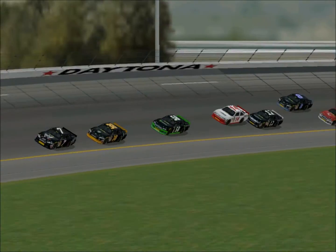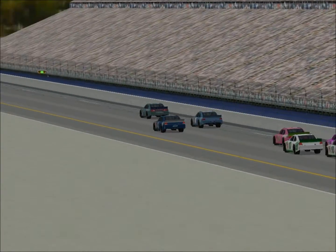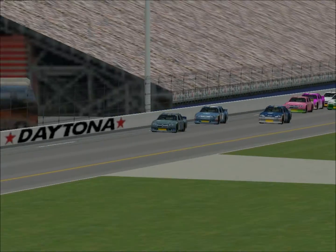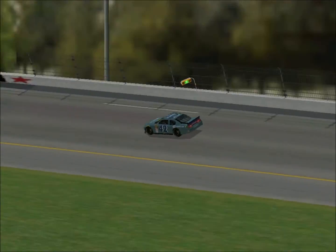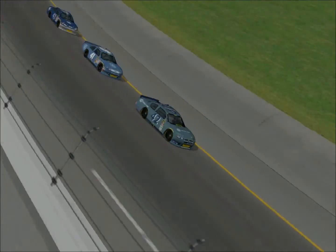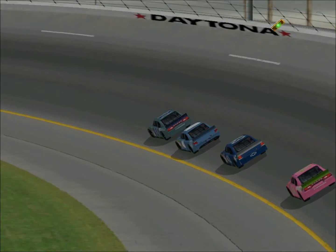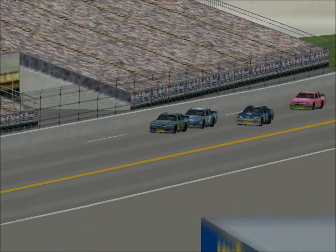We'll go back up to the front for a moment, take a look at the lead. Looks like we have a new leader. It's Jeff Ward in the 42, the Volvo Dodge. Looks like him, John McMaster, and Daniel Hampton all freight train the 94. Put her back in the 4th spot.